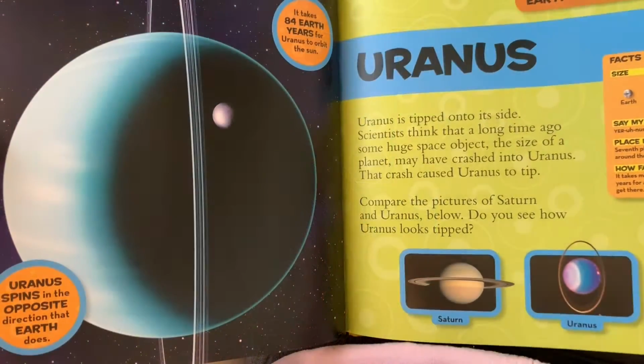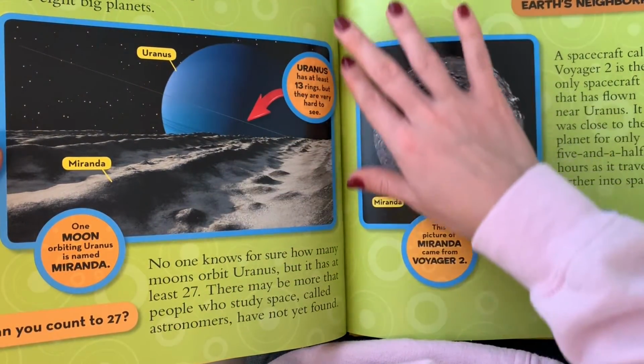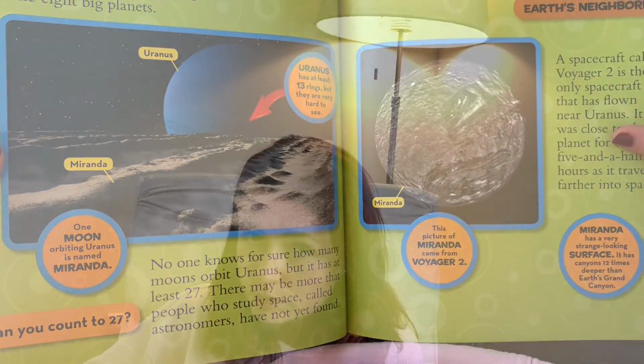No one knows for sure how many moons orbit Uranus, but it has at least 27. There may be more that people who study space, called astronomers, have not yet found. A spacecraft called Voyager 2 is the only spacecraft that has flown near Uranus. It was close to the planet for only 5.5 hours as it traveled farther into space.